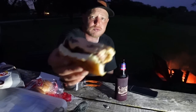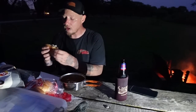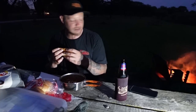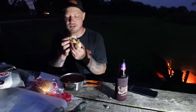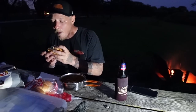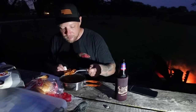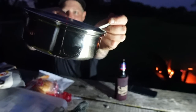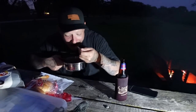These are good. I like the cranch. Like I said, it's been a while since I've had it, but figured I'd pick some up. Yeah, guys, the beans are good. I don't think you guys can see any of that, but beans with bacon.